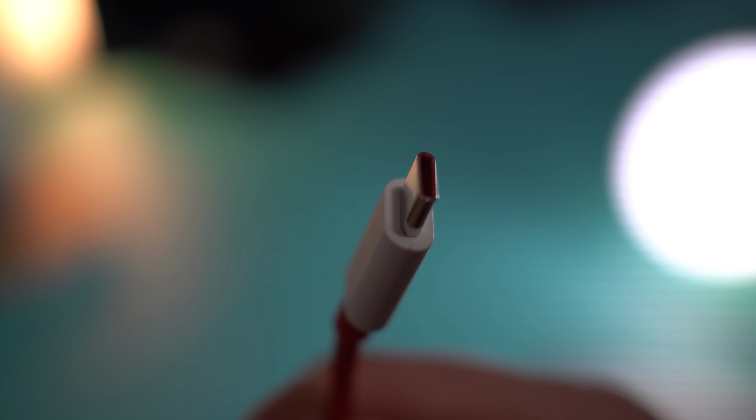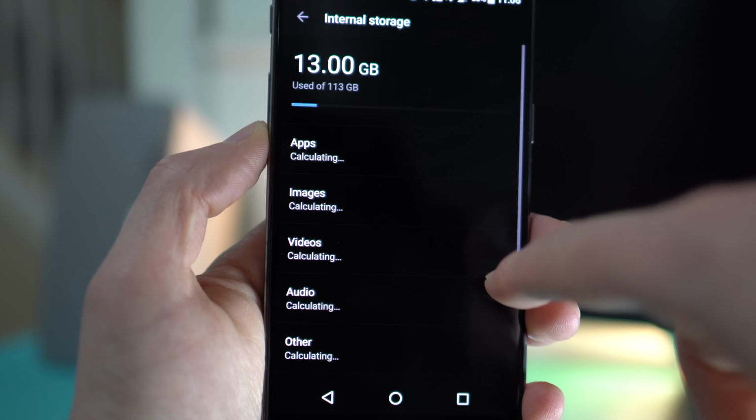The OnePlus 3T is a phone without any really serious issues, but I'll still point out a few things that may turn some of you off. For one, it doesn't have an SD card slot, no wireless charging, no water resistance, or that Quad HD display that you see on other phones. Now, are those deal breaker items? As I mentioned in the OnePlus 3, I don't really think so.